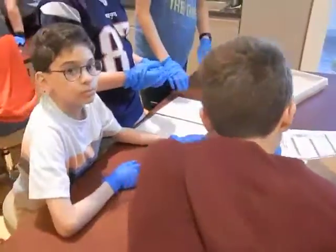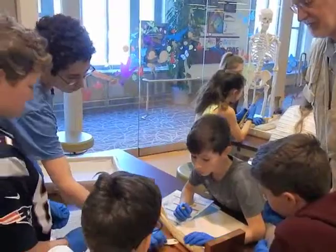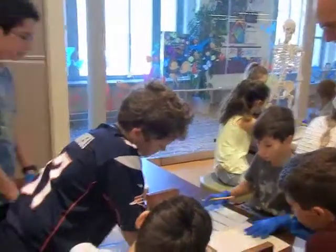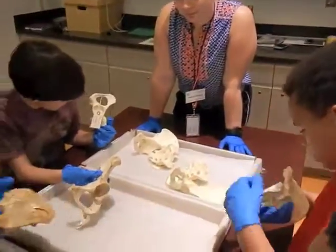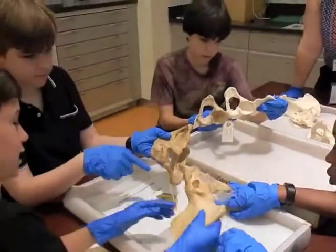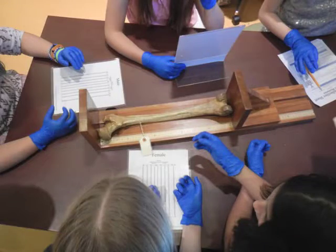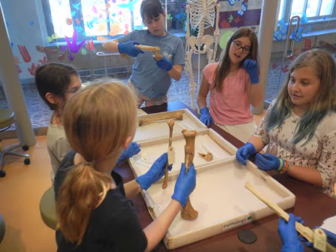And here, back to measuring the femur to get the height of the individual. And here looking at the pelvis bone, which identifies gender. So given the information, analysing the information, and then coming up with a satisfactory hypothesis with the evidence that was in front of them. Some good skills there.